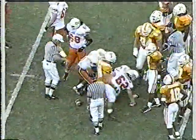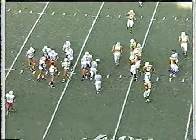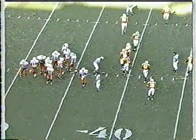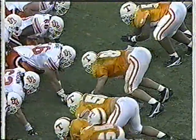Was that a good call, Condridge? If you're down 7-0 on the road before 95,000, do you do that? When everybody in the world doesn't think you can win, I think so. I think it gives your team confidence, and you should be able to make that type of yardage.